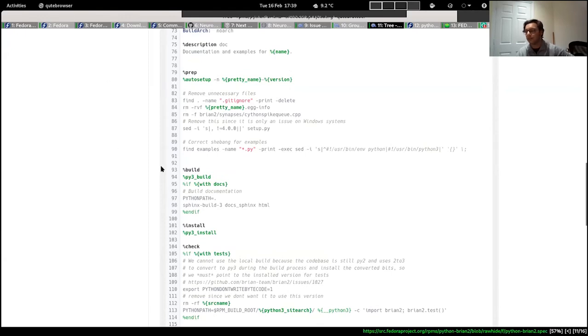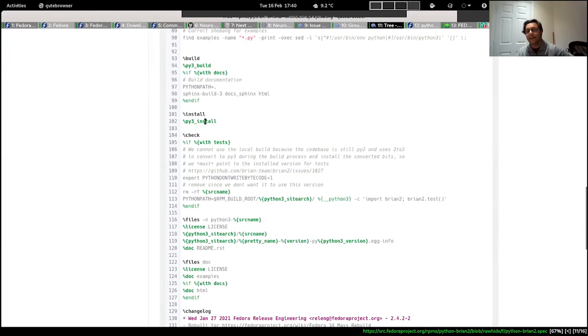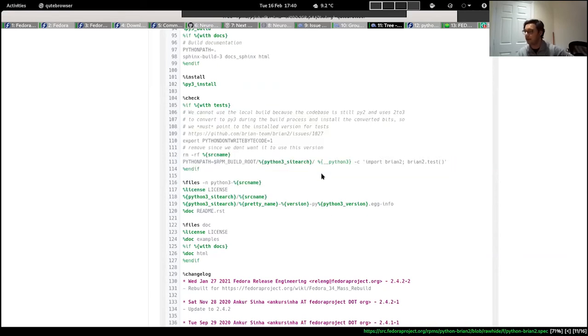We try not to carry local patches. If there's a patch that we carry, we try and send it upstream because we want it to benefit all the ecosystem, not just Fedora. Then you have a build section. This is a macro which literally runs Python setup.py build, right? That's literally what it does, right? That's where I build the documentation using Sphinx. Again, this is the install section. It literally does Python setup.py install, right? It installs everything. This is a check section. This is where we will run whatever tests we can. So if there's a test suite included in the software, we will run the whole test suite.